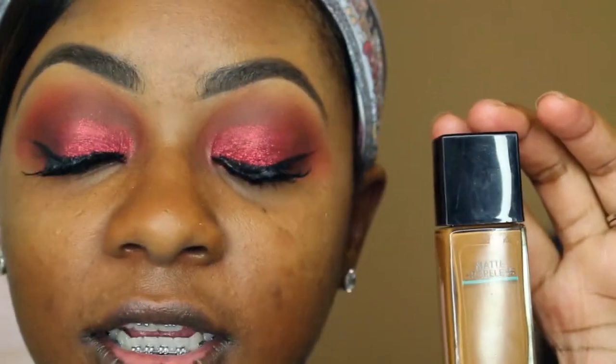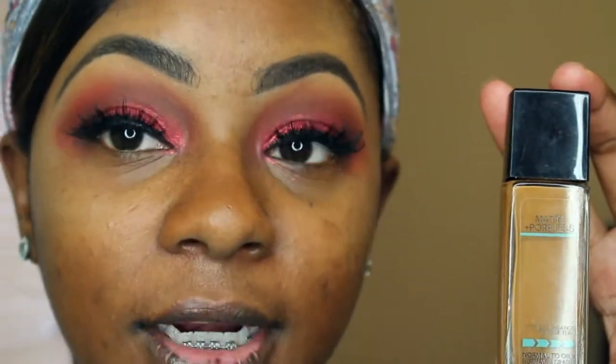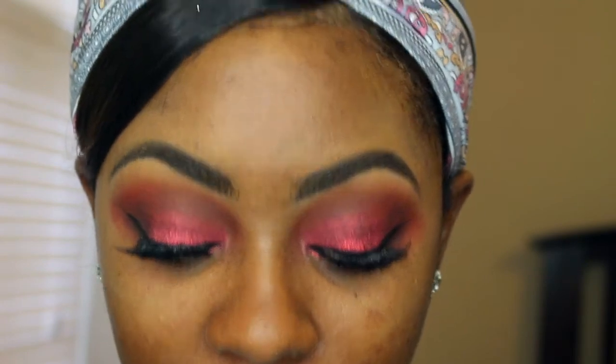Foundation I'm going to use is the Maybelline Fit Me foundation. Y'all, I have been loving this foundation. Besides this being like a drugstore and an affordable makeup brand, get ready with me, I have been loving this foundation. It is everything. I love this foundation, and I don't even know what made me get it. I think I had just been hearing so much about it. I was like, just let me try it out, and I'm in shade Warm Coconut, and y'all, love this foundation.